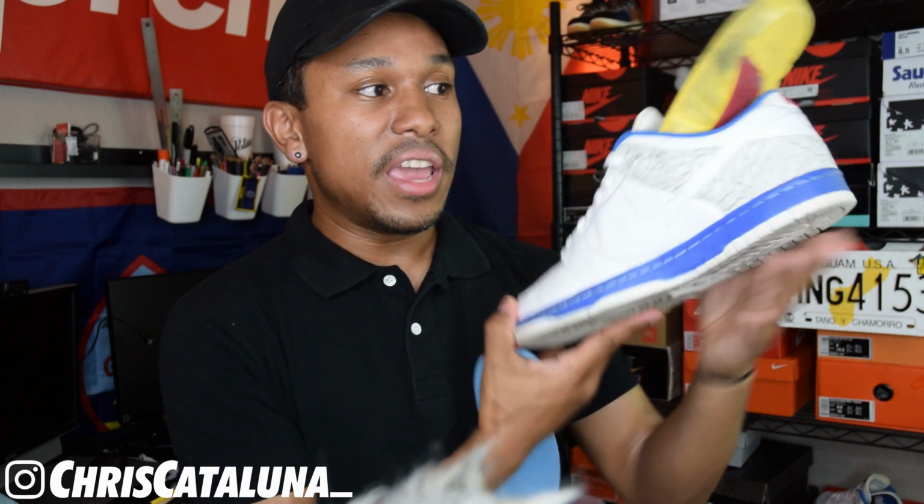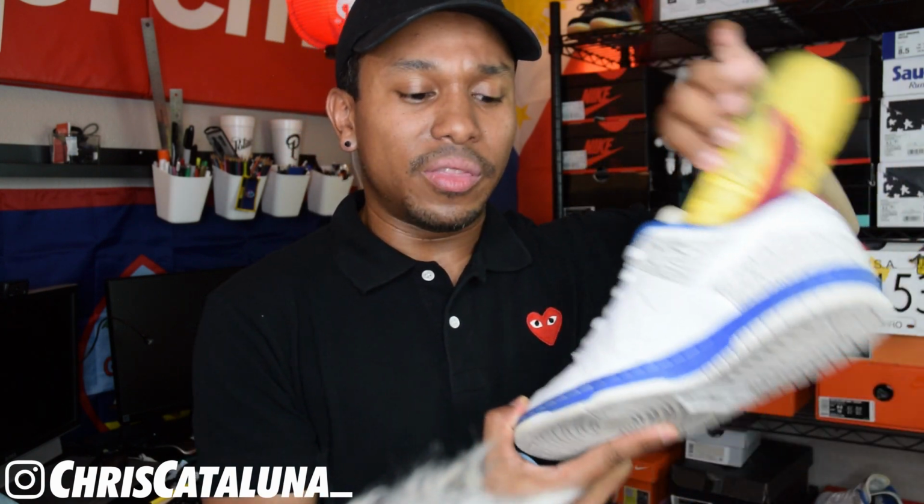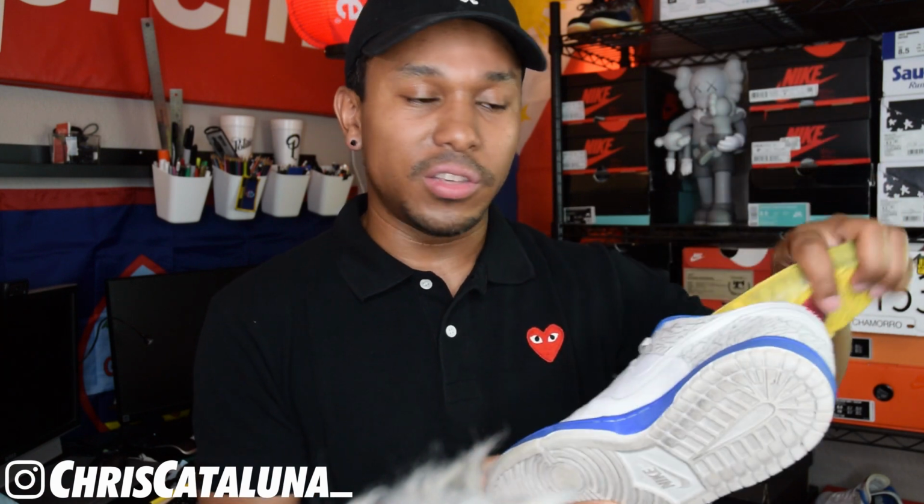Normally, I'm rocking a third-party insole from Soft Sole that I bought from Amazon. I actually have it in my True Blue Dunks right now. It has the arch support right here. These feel hella good, and normally I put these into my Jordans and I feel so much better.